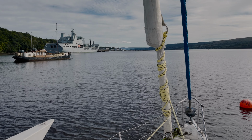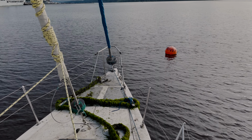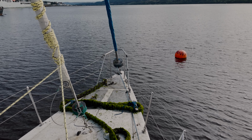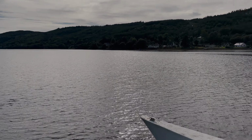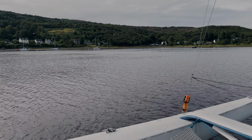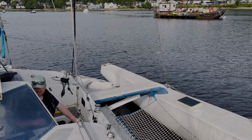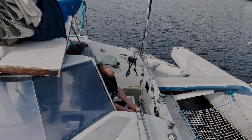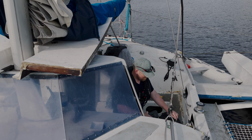So the delivery is complete. We've picked up a chum's mooring for the evening. I think the boat will stay here for a couple of weeks. And we're about to have a 4 or 5 mile dinghy ride down the loch to get back to our own boat. So the dinghy's ready. Paul's a happy man. He's done his mission. It's been plaguing him for 2.5 years.